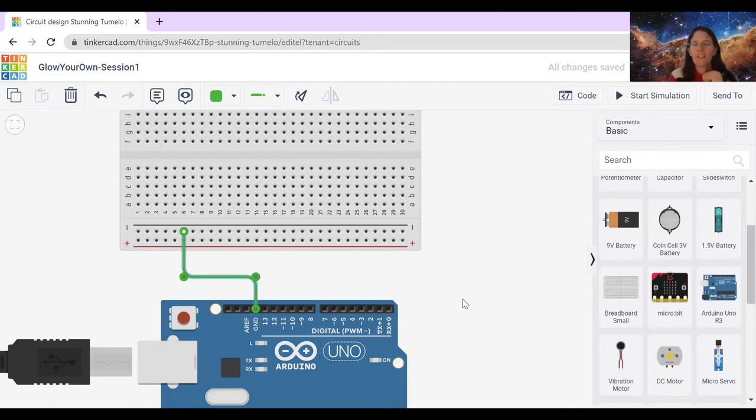Right, so some of you who have done some circuits at school or in the past might have heard people use the phrase complete circuits, okay? And a complete circuit means it has to go all the way around in a complete connection. You can think of it like a racing car circuit.